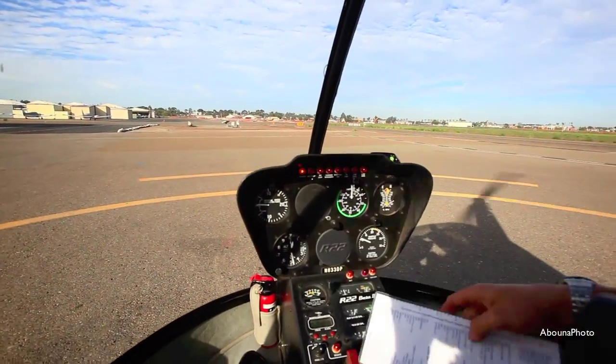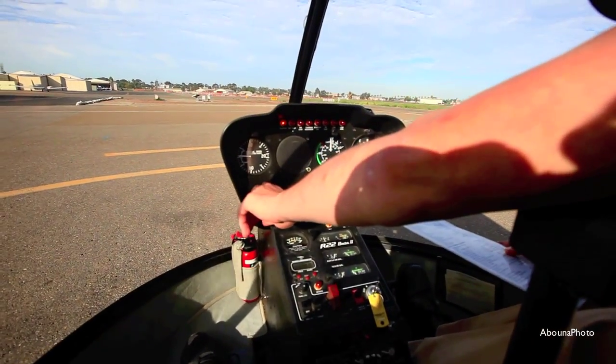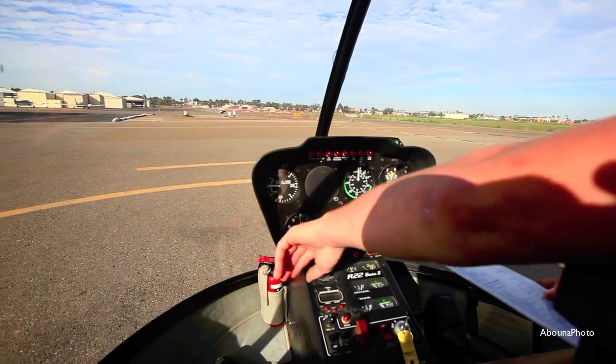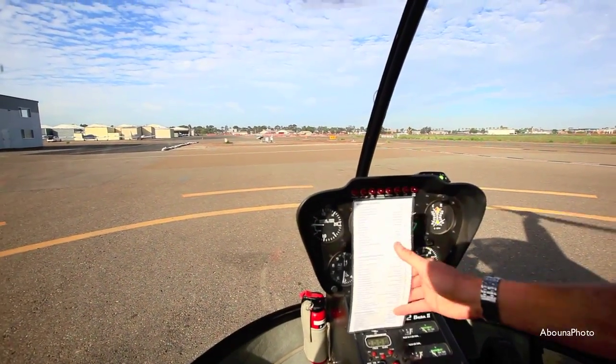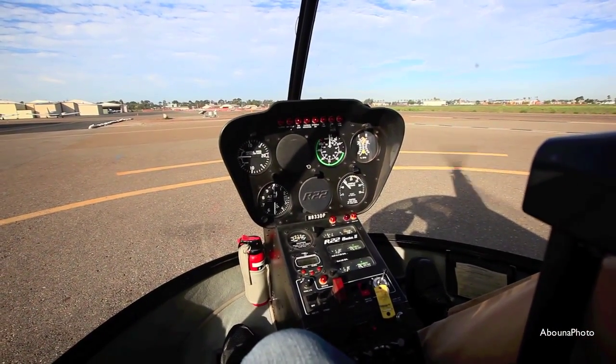Our flight is going to take us west, then north, towards Oceanside, which is about 35 miles from here, and then we'll proceed back to San Diego. And we're ready for liftoff now.